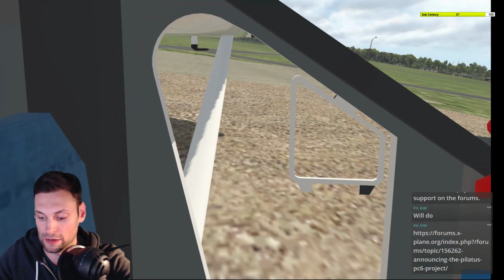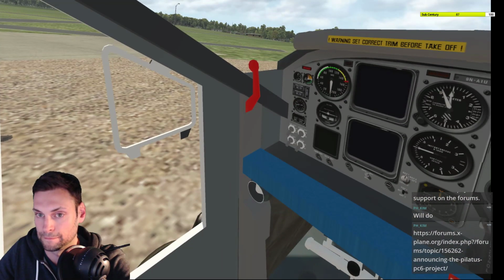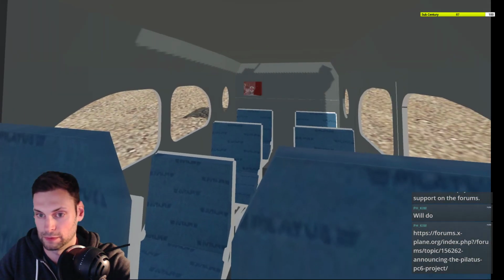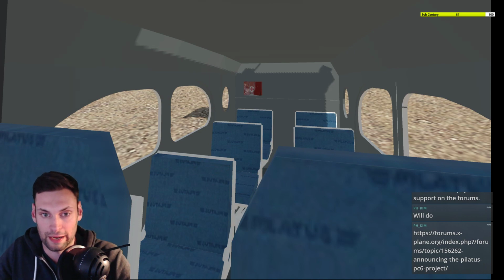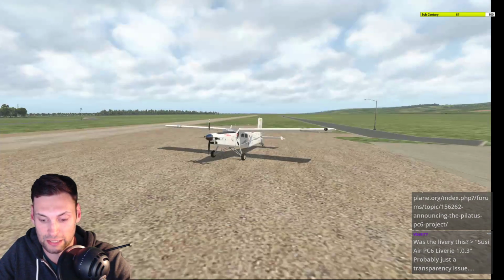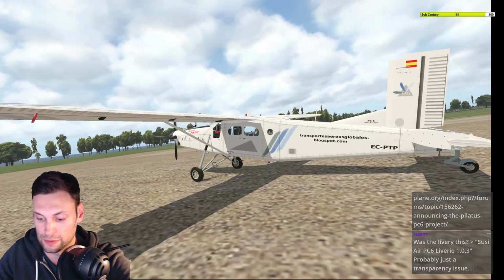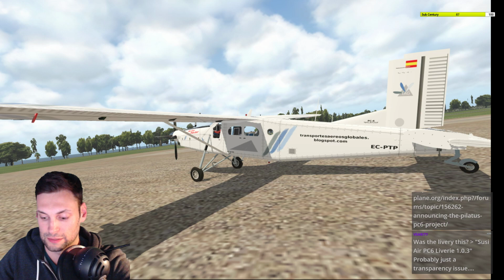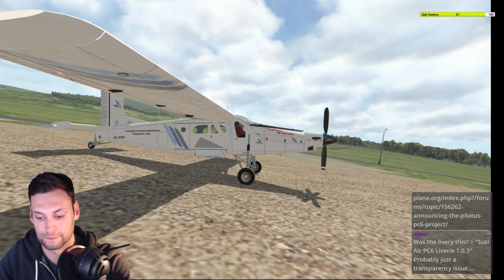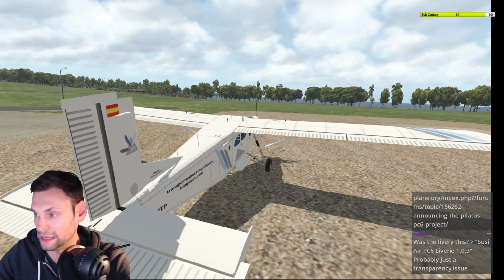Getting some views set up here. Warning, set correct trim before takeoff. Freeware, and this is pretty rough. But the exterior actually does look pretty good. And in fact, let's get an exterior view locked in here. Let's get a couple of them. Definitely not a pretty plane in general.